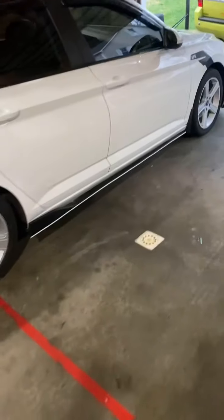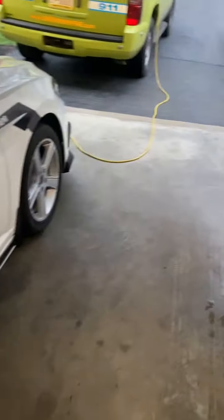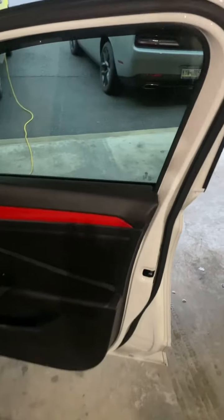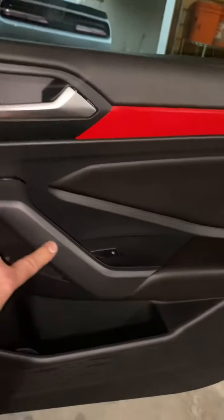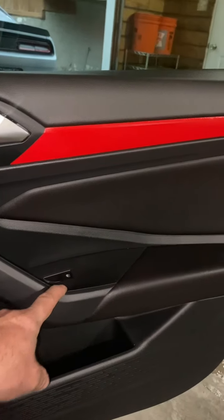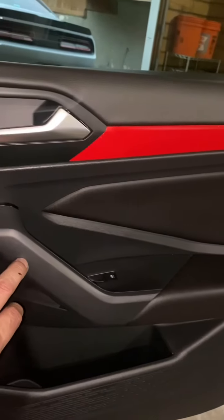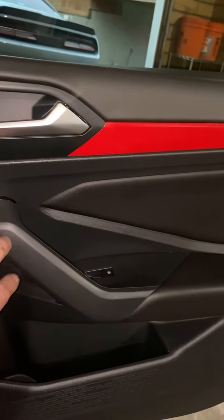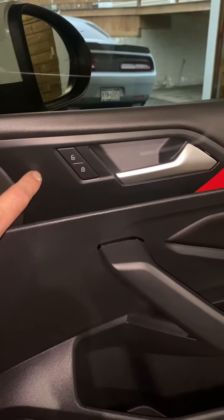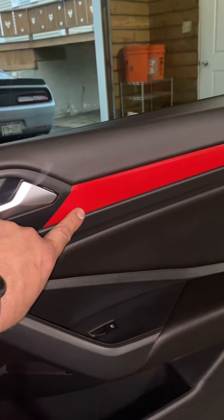As far as the front, the doors are pretty easy. It did take me a minute to figure it out, but one of the things you'll have to do is get your trim piece tool and pop this piece off. Once you pop this piece off, there is a hex bit in there, and then you'll pop this piece off first, and then you'll take this one next.